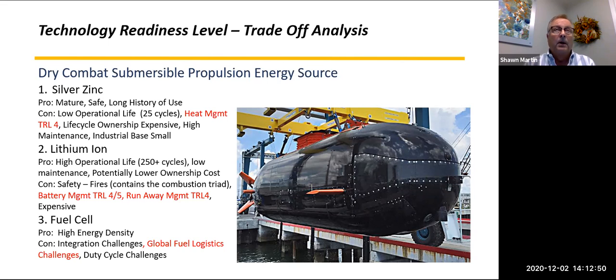Fuel cells was an initial consideration, but once we did some analysis, we realized the global fuel logistics challenges were just insurmountable. I don't care if it was a solid oxide fuel cell with a fuel source of methanol or hydrogen, whatever. It was just too hard to crack. And the other integration aspect or design challenge we had is the fuel cells package very differently than batteries. And so we would have had to build the submersible around the fuel cell. So we threw that out quickly in the analysis, and to mitigate risk, I put millions of dollars into both silver zinc and lithium ion.